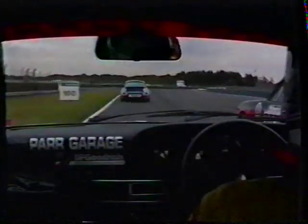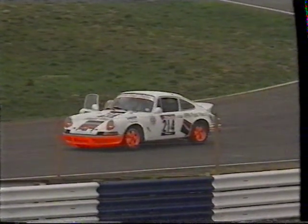Certainly doesn't look it, though, perhaps in the case of Paul Edwards, who's really coming alongside David Lees very quickly indeed. He got a much better run out of Woodcote onto the straight, and it's paid off, because as they reach the braking point for Copse, Edwards is on the inside. He's got the tighter line and he's up into second place. Andy Monaghan there was lying in fourth place amongst the roof of his 911.